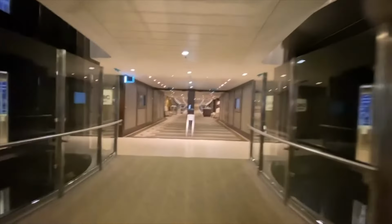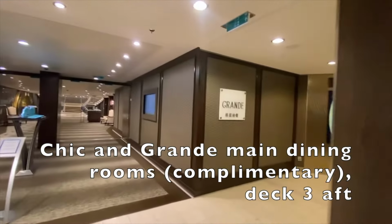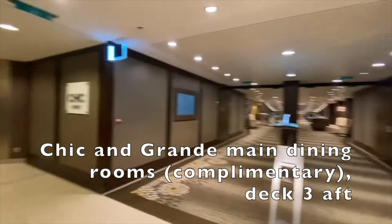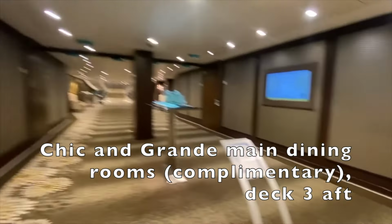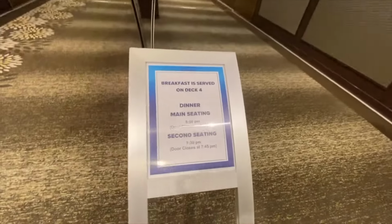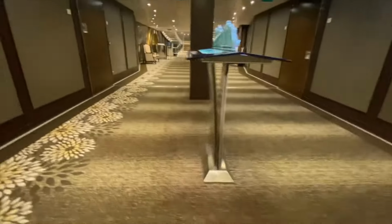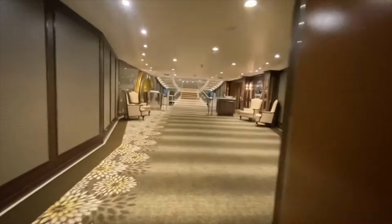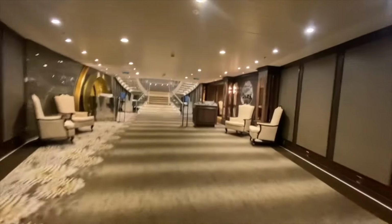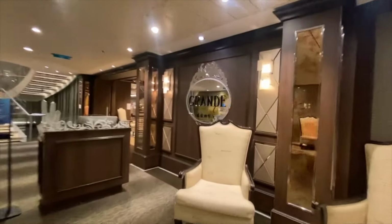Continuing to head in an aft direction on deck 3, we're going to come upon two of the 4 main dining rooms on Quantum of the Seas. These two dining rooms are used primarily for set dining times, either at 5 o'clock or at 7:30. However, sometimes they also serve as overflow for the My Time dining passengers. These two dining rooms are not open for breakfast or lunch. You'll have to go upstairs to deck 4 for that.